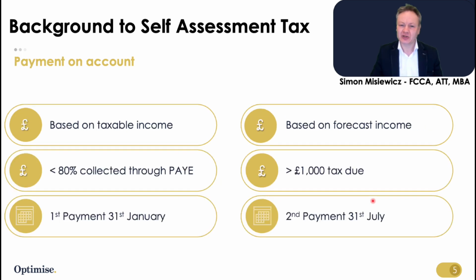So what is the payment on account based on? Well, it's based on your taxable earnings. HMRC will look at exactly how much money you earn, whether that's through employment, self-employment, investments, or property, real estate, all that kind of income will be taken into account. It's also based on forecast income. We'll talk about that later on because surely they'll be focusing on just one income stream. Well, not always, and we'll talk about how you could take advantage of that a little later on.